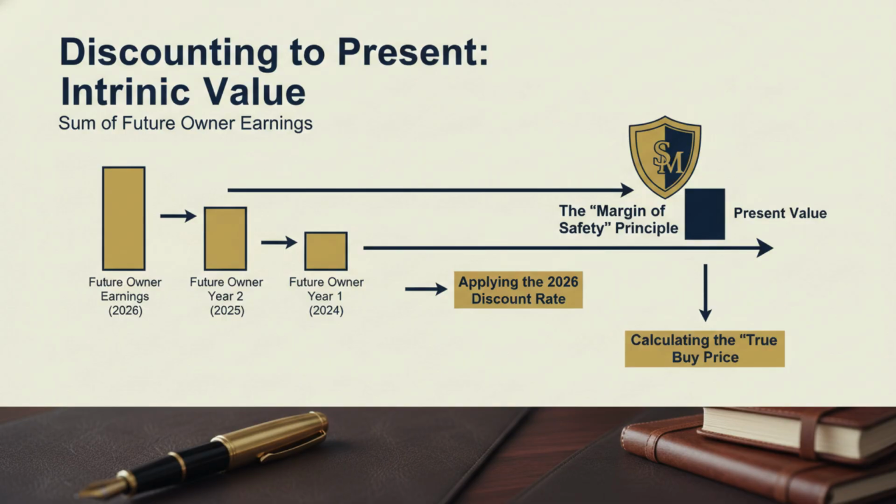In 2026, with interest rates stabilizing, the discount rate we choose is paramount. We take the projected owner earnings over the next decade and discount them back to the present using a conservative risk-free rate plus a margin of safety. This gives us a buy price. For VCs, this helps in avoiding overhyped rounds. If the intrinsic value of a startup is significantly lower than its post-money valuation, you are paying for hope, not earnings. We focus on the margin of safety to protect our partners' capital.